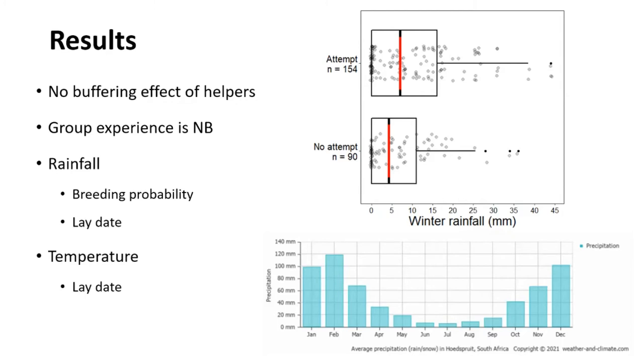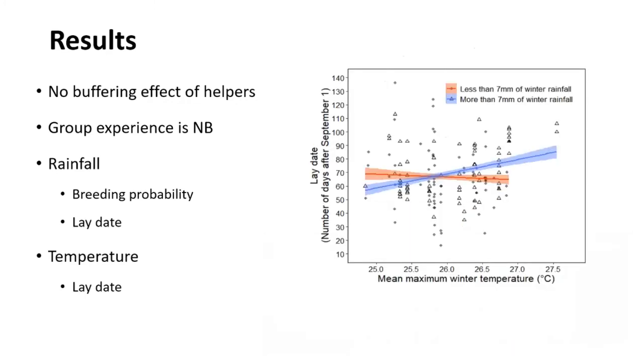This next result is displayed in this graph, and it's a bit more complicated because it shows both temperature and rainfall. In short, what it's showing is that there's an interaction of rainfall and temperature on when groups are likely to lay their first egg. You don't need to focus too much on it. The gist of what it says is that hot, wet winters correlate with later breeding periods. However, cool, wet winters correlate with earlier laying periods. And the reason for this is a bit tricky, but it most likely comes down to humidity playing a role and the breeder's body condition.